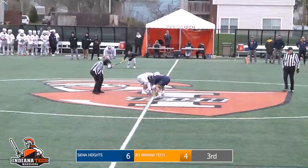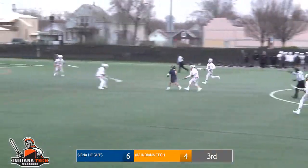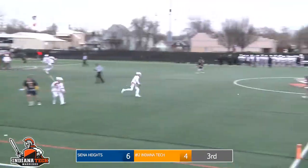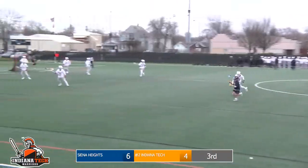As it's Fernando Robinson, the defending WAC defender of the week. And he'll do his job there. He'll win it, and will now be 9 of 13 on the draw. Speaking of 13, here's Gallagher.